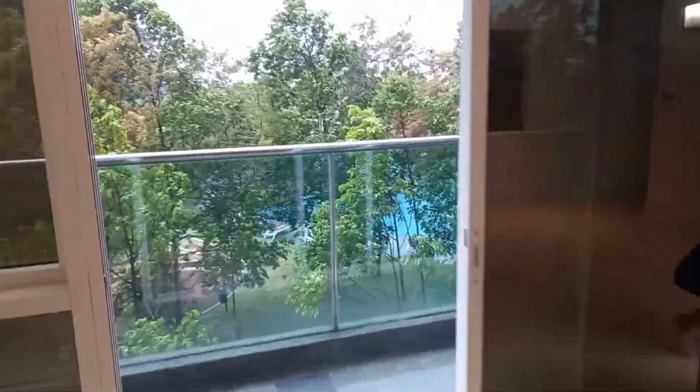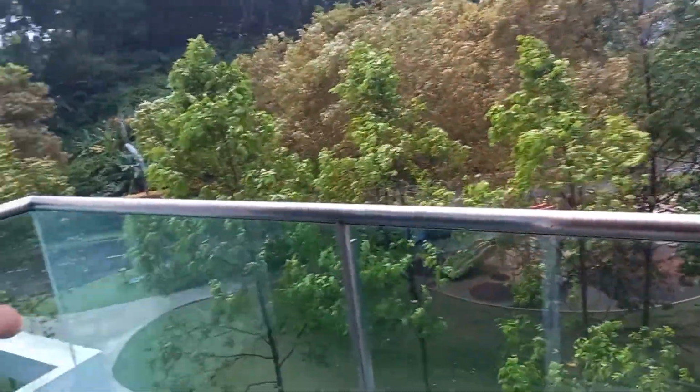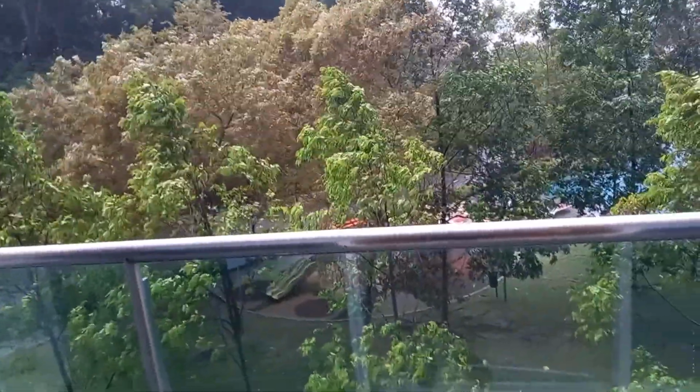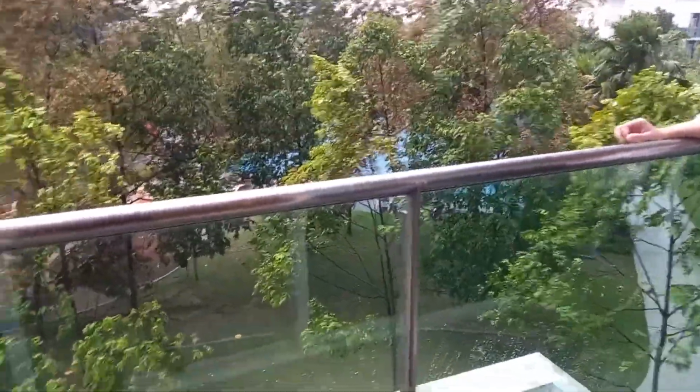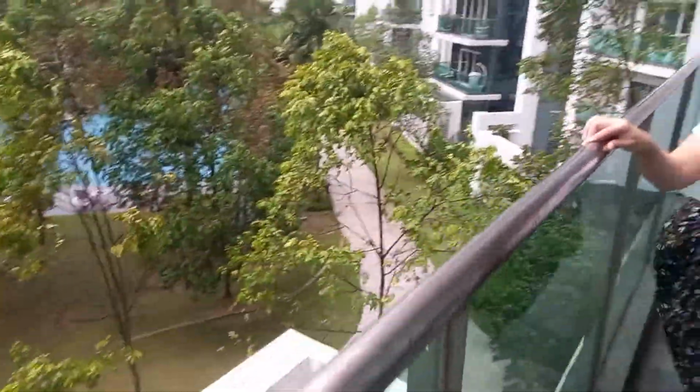Alright, so in front of us is actually the swimming pool. Down there is the road that comes in. In front of that are the trees, and we are at level 3. So this is the highest floor of the low-rise compartment of this condominium. So yeah, and let's look down.